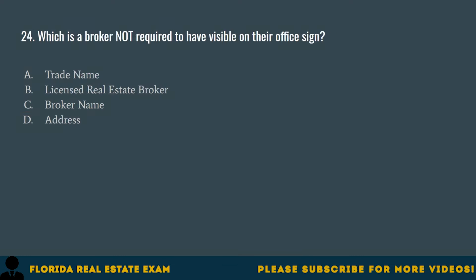Question 24. Which is a broker not required to have visible on their office sign? A. Trade name. B. Licensed real estate broker. C. Broker name. D.